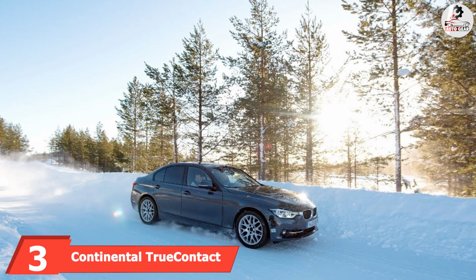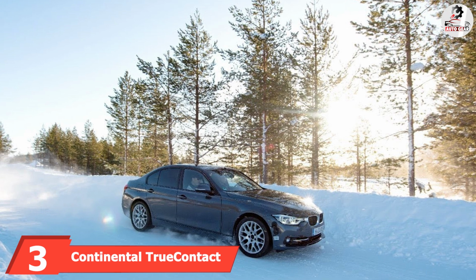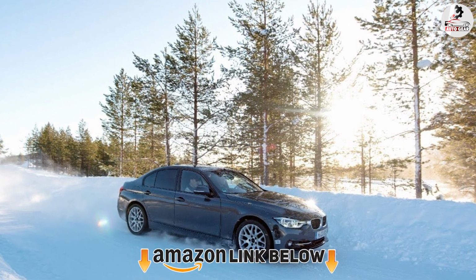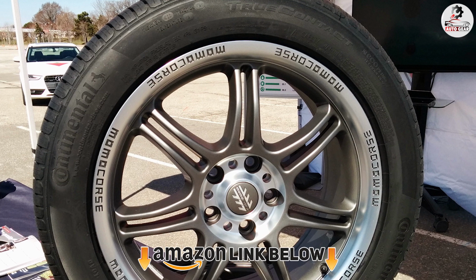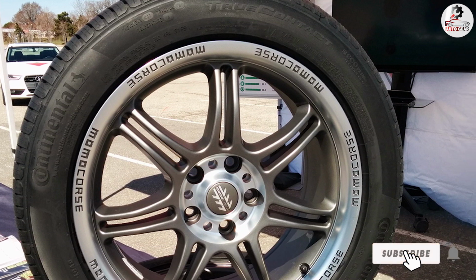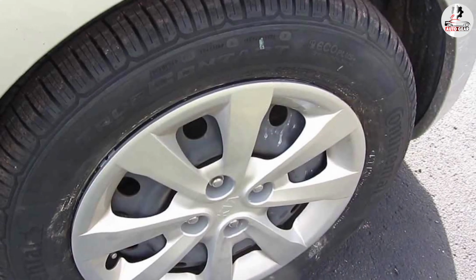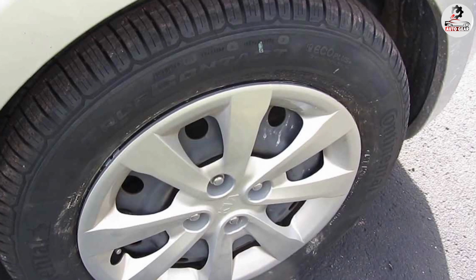The number 3 position is held by Continental TrueContact Tour. The newest addition in Continental's touring lineup is immediately one of our favorites. Apart from the average snow traction, we were impressed by the TrueContact Tour in every category that we tested. On the road, this tire performs as good as it gets from a touring tire. Responsiveness is among the best in the category, which improves the driving experience.